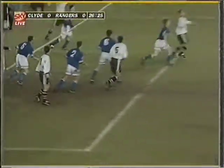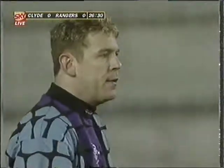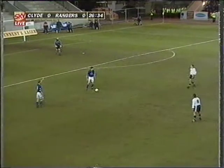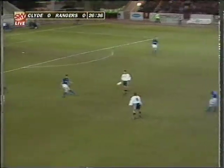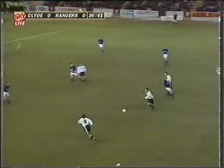Well-worked free kick, away at the back post, eliminates all the defenders. Good blocking work there, but the initial one, the header might well have gone into the goal. It's an indication of the confidence that Clyde have got now. But a very well worked free kick, and had Rangers defence in all sorts of trouble.